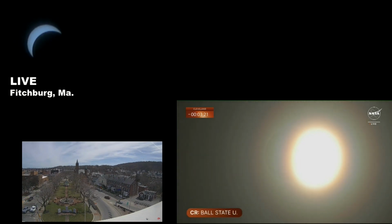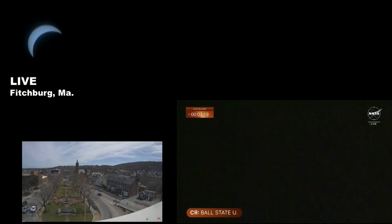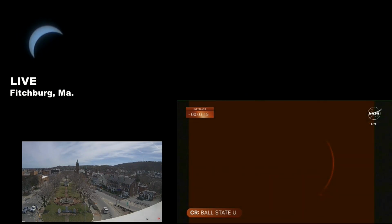I also want to take a moment here to thank our 2 telescope operators, John and Dana, who have been providing these telescope views for us there from Ball State University. Thank you very much to John and Dana. All right. It's like somebody flipped the lights back on. It's like a sudden switch flip. This is so crazy. And I can feel it warming up already. Yes. Wow. This is so amazing.